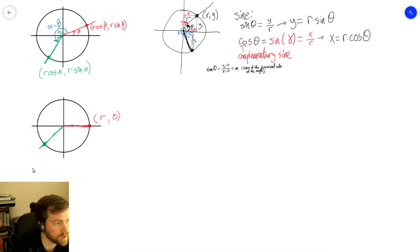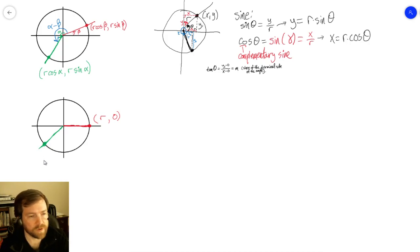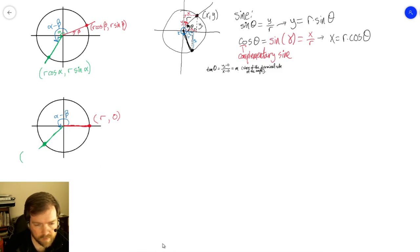And we get another intersection point here with the circle. It's not a unit circle, which is going to be at, again, this angle, now alpha minus beta. So we get r cosine of alpha minus beta, by r sine of alpha minus beta.